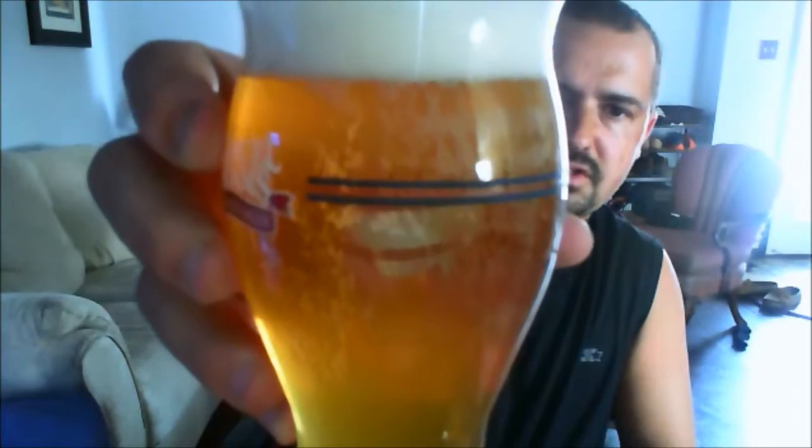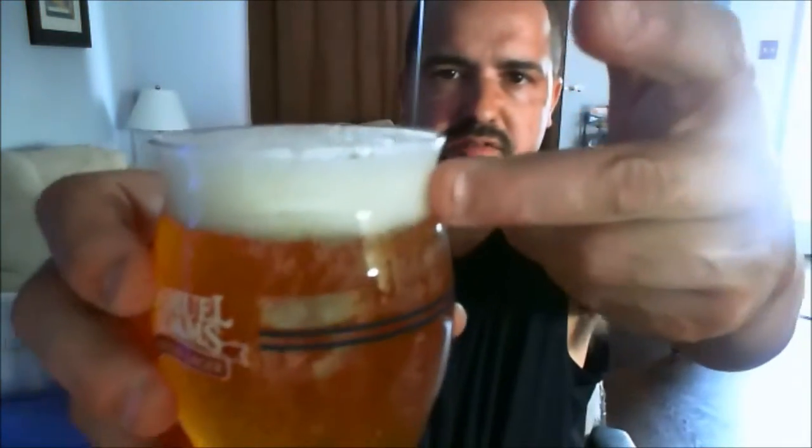Hell to the yeah. So, perfectly clear, you can see right through it, nice carbonation. As you can see on the glass, you get nice finger and a bit of head, tiny white bubbles. And there's what the head looks like from the top of the glass. So, let's give it a whirl.